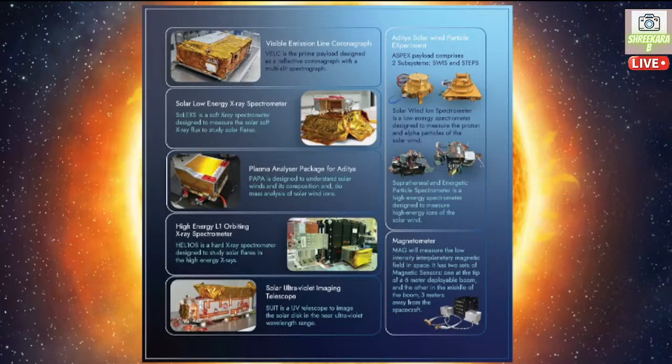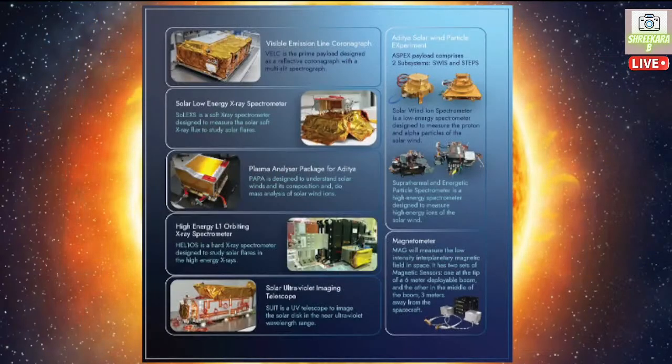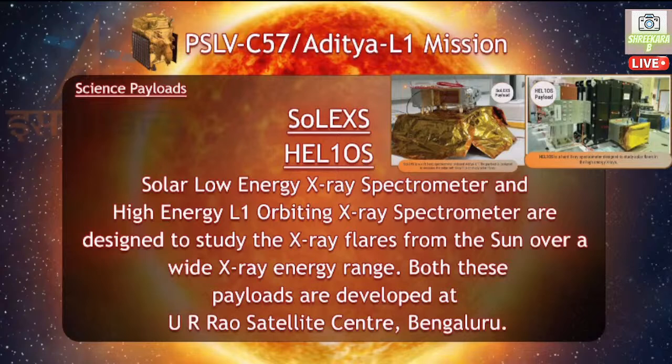This payload is developed jointly by the Indian Institute of Astrophysics, Laboratory for Electro-Optics Systems, UR Rao Satellite Center, ISRO Inertial Systems Unit and Space Applications Center. The second payload is the Solar Low Energy X-ray Spectrometer, or SoLEXS, designed to measure the solar soft X-ray flux to study solar flares. This payload is developed by UR Rao Satellite Center.